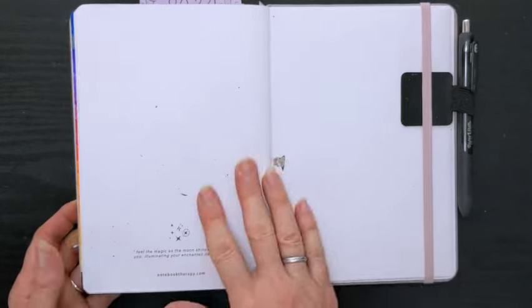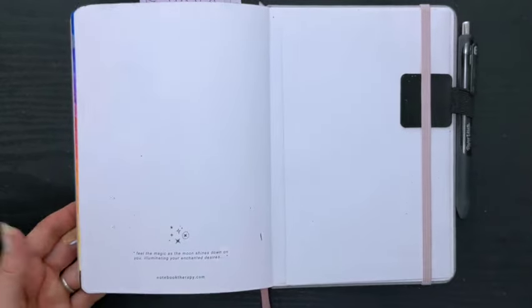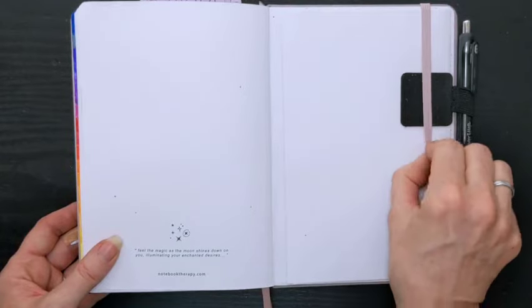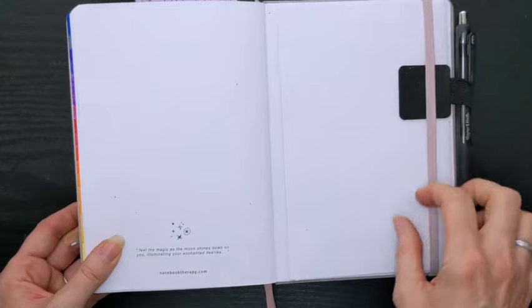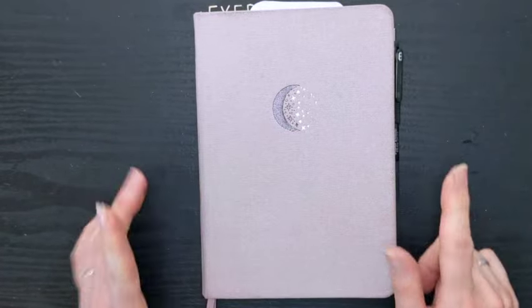And then of course my pocket, which has some extra pictures and things that I didn't use and a whole bunch of eraser bits. And then you can see the pen loop that I added to the back since the Notebook Therapy notebooks do not have a pen loop.